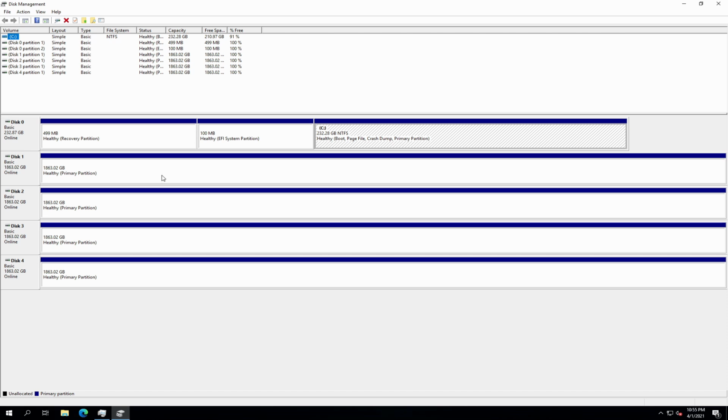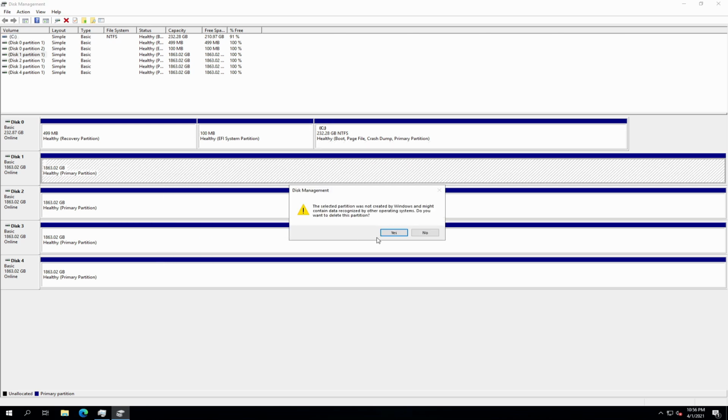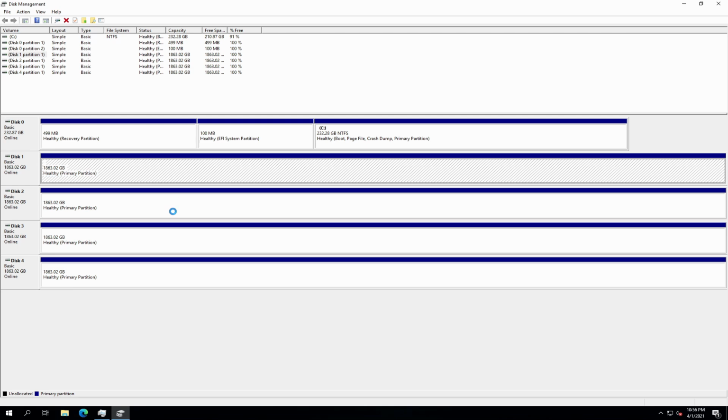So we could pass the controller through, but I find this way works just as well. And actually, I don't know how to pass the controller through on Hyper-V. Plus, I have another hard drive or an SSD running on that controller, so we'll just do this the way I know how. So right-click on the drive, and we're just going to delete the volumes on these 4 drives.